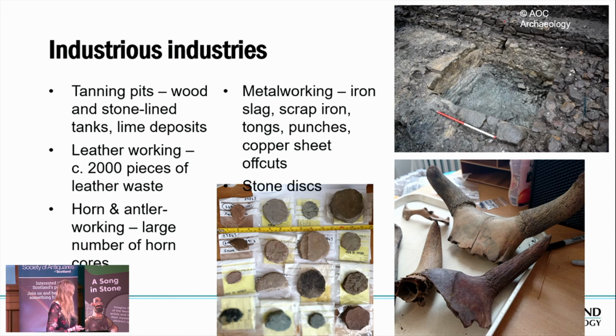Just a weird collection. We need to work out the distribution of them and see how they compare to all the other industries. So we can plot where all of these things are happening and then try and work out how the industries relate to each other over time.